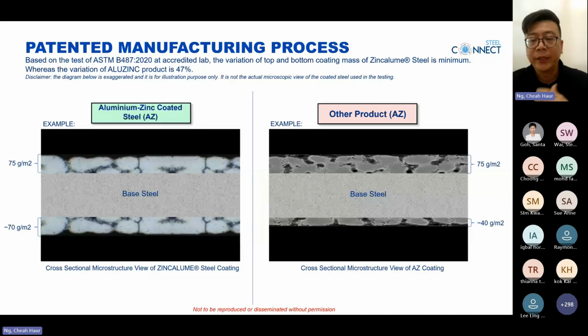As such, even though you select the aluminum zinc coated steel that performs better than zinc coating products, if the quality is not there, the product cannot perform as it is designed for. A test example of aluminum zinc coated steel was tested in an accredited lab with the test standard ASTM B4X7. The results show that the top and bottom of the alternative aluminum zinc coated steel have a 47% difference, which means that the top metallic coating layer achieved the design requirement, but the bottom is 47% thinner than the top. Let me just point it out. So this is the case here. The top achieved it, but the bottom is 47% less than the top.